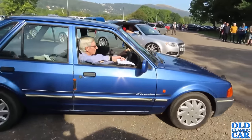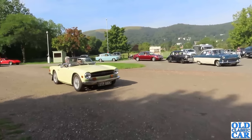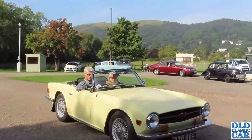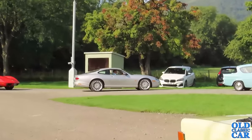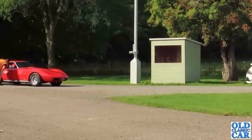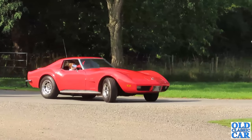Ford Escort, five-door hatch, Mark IV Escort, I think that is. Triumph TR6, Anglia 105E in the background over there. It's a Jaguar XK8 or an XKR. A Corvette Stingray. Fiberglass bodied V8 Corvette.